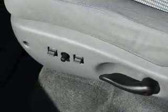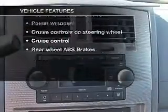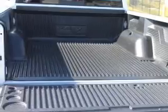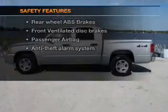Let the outside in with a power convertible roof. And with these notable features, you won't want to miss out on the opportunity to own this amazing ride. Power door locks, power windows, cruise control, an AM/FM stereo with a CD player, a satellite radio, power mirrors, power steering. If safety is a high priority, rest assured knowing that these top safety components are included.